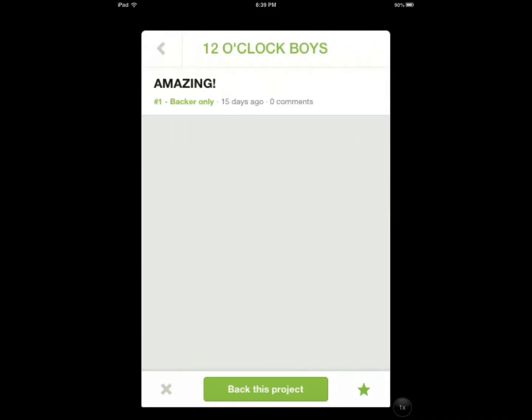Now, if you're a product maker actually or developer, you can update your project from here. Keep connected with your backers, which is very important. If you want to be very successful on Kickstarter and keep people coming back for more and maybe have multiple projects, you don't want to just put out a project and a nice video and then just disappear. You want to be able to communicate with people, be active, offering the right incentives.